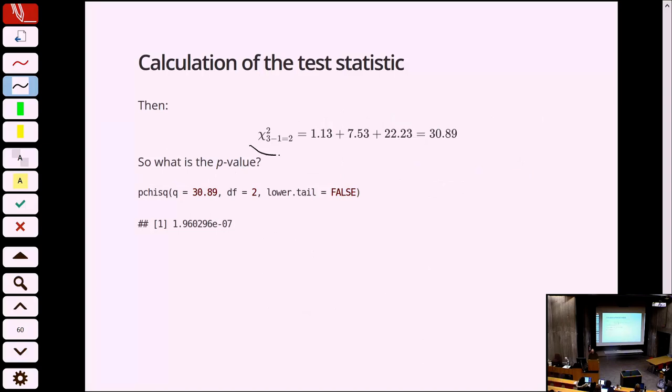Our subscript here is indicating the degrees of freedom. Degrees of freedom is 2, because we had 3 different candidate categories. K minus 1 is 2. And so we take that, we plug it into pchisq. We have 30.89 at 2 degrees of freedom and upper tail, please. And our p-value is 0.00000196. Is that small? Yes.